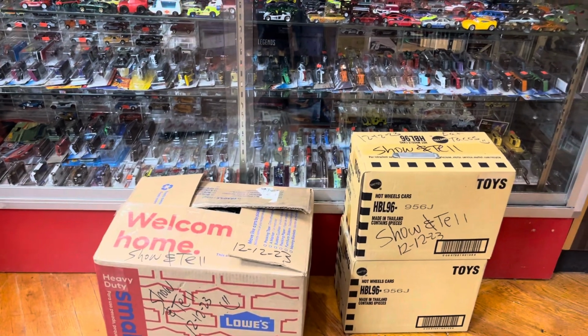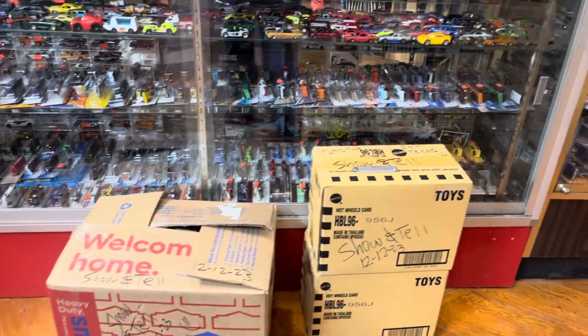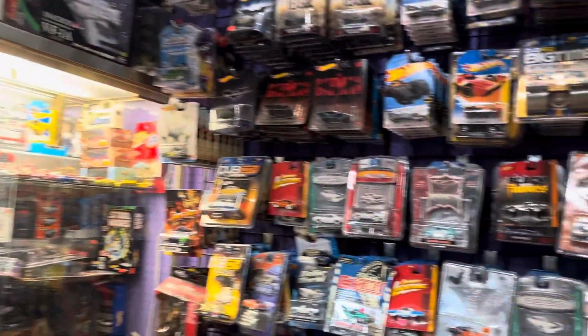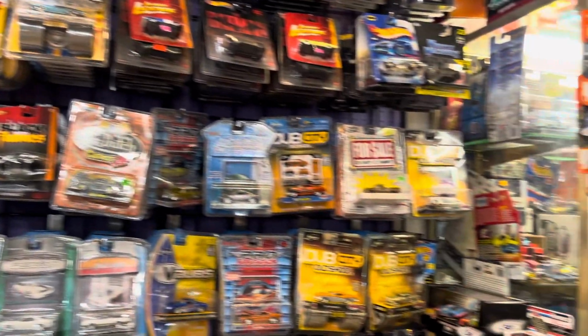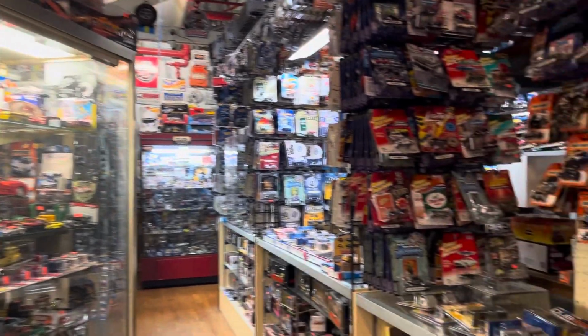If you feel like you're having a bad day, just come by. You don't have to buy anything. Just look at the stuff, okay? Look at all this stuff. This is like Hotwheels therapy, guys. It's like about maybe 15 brands of diecast in here, including some lowriders.